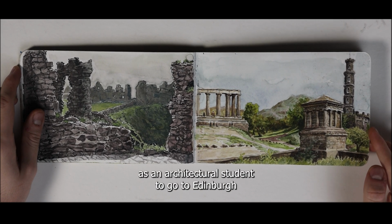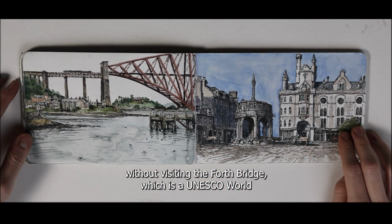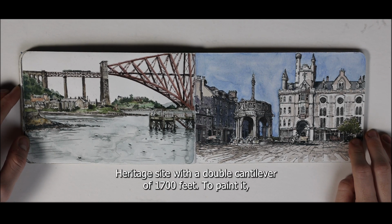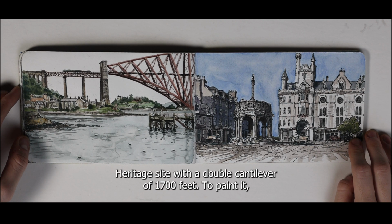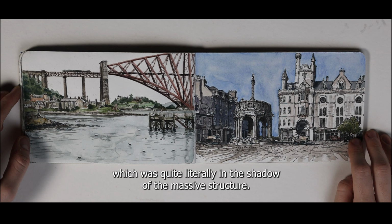It would have been remiss as an architectural student to go to Edinburgh without visiting the Forth Bridge, which is a UNESCO World Heritage Site with a double cantilever of 1,700 feet. To paint it, I visited the lovely fishing village of North Queensferry, which was quite literally in the shadow of the massive structure.